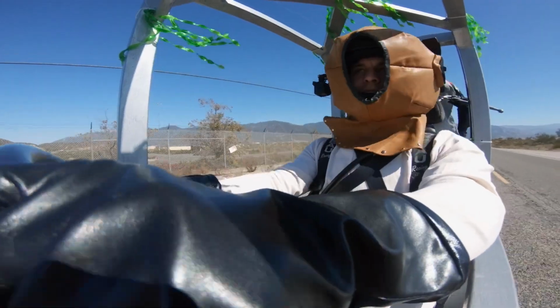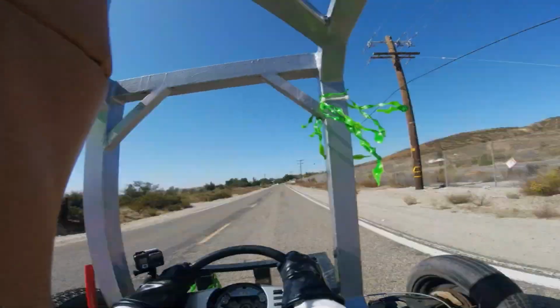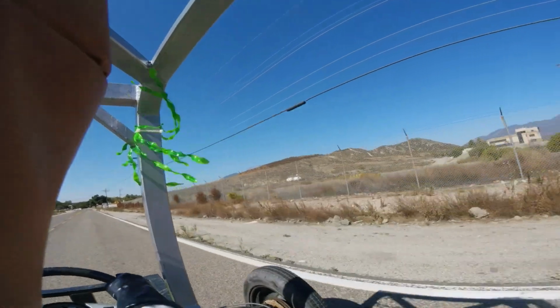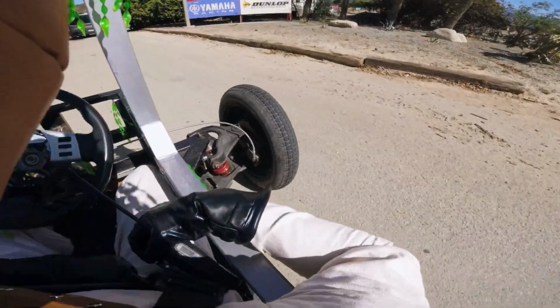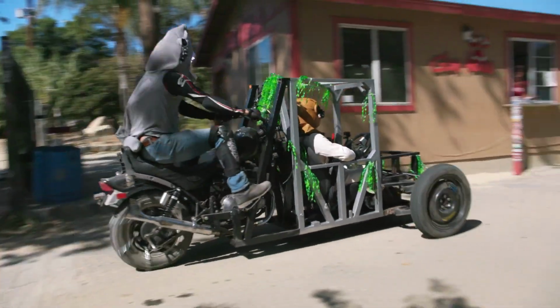We got no rear view mirrors. We got no functional turn signals. We do not belong on pavement. It's kind of ironic that we're going past a CHP facility with a totally unregistered illegal vehicle. Yep. Hi, guys. Welcome, race fans. Feel the speed. Oh, we gonna feel the speed all right.